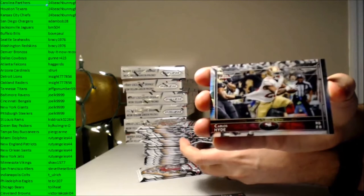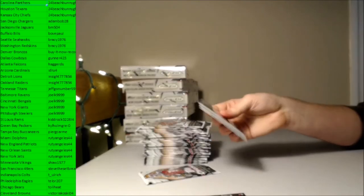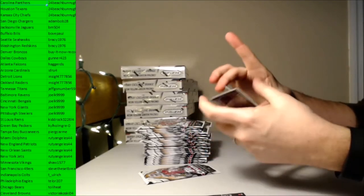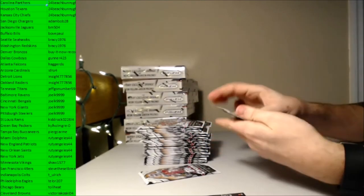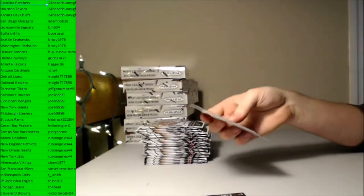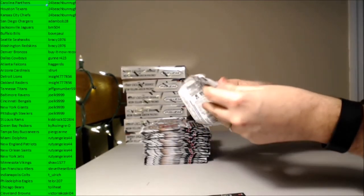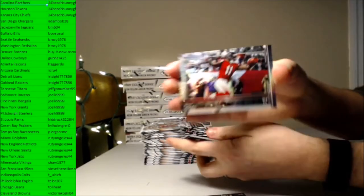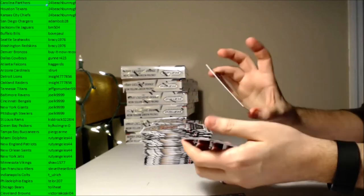Refractor, Carlos Hyde for San Francisco. Gold, Abdullah for Detroit, 43 of 50. I believe the case we did yesterday, or the three boxes we did yesterday of Chrome, we pulled the same exact gold. And blue refractor, Cameron Artis-Payne. Julio Jones, refractor for the Falcons.